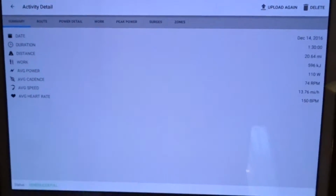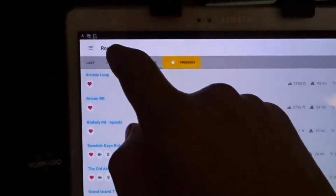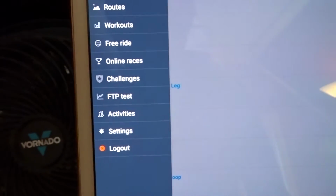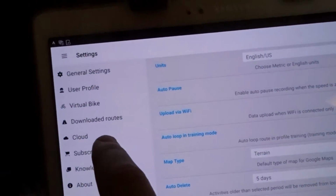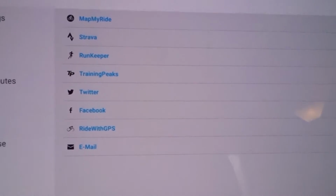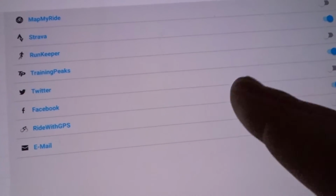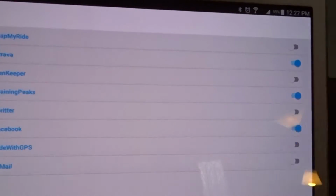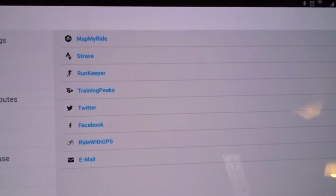So I will show you how to get your trainer or your virtual trainer app to align with your social networking for cycling. So you're gonna hit your settings and you're going to hit cloud. And it has all of these things attached to it: Map My Ride, Strava, Runkeeper, Training Peaks, Twitter, Facebook, Ride with GPS, and email. And anything that you sync with this will automatically upload your ride and your data to those things.